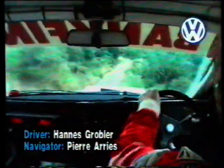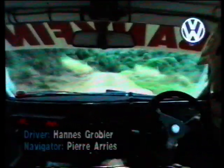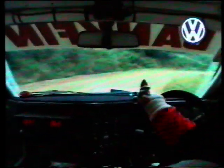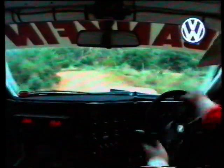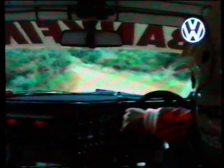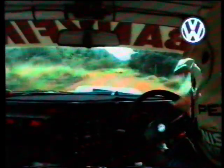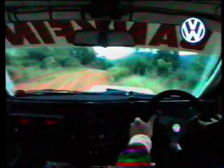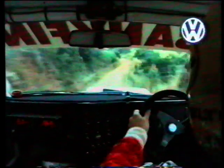From the Addo flatlands, the crews face the long 48.5 kilometer stage through the Zuurberg Pass. We're in with Hannes Grobler and Pierre Ories in the centre. The crews work hard through the stage with blind rises and fast sweeps appearing without warning.